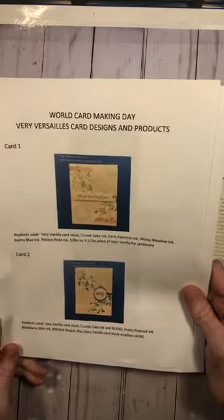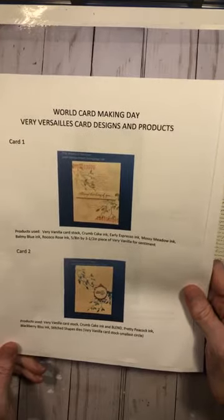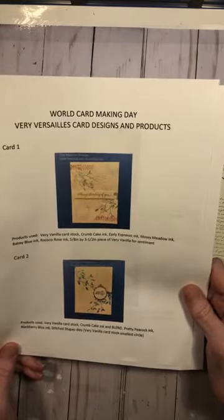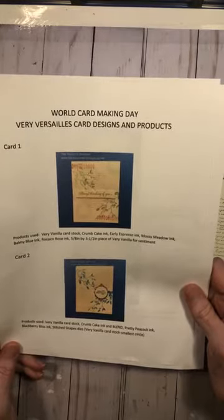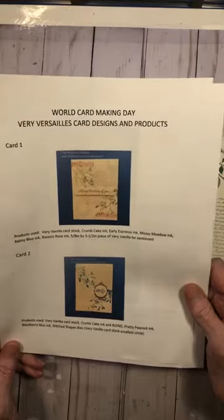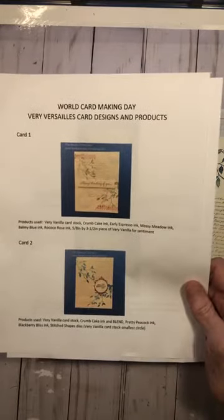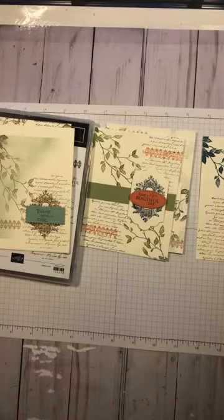All right, so that was what I did. I did make a YouTube video of the World Card Making Day. If you look on my YouTube channel, you could go back and watch me making all these. And Dory too. Dory has a PDF for hers as well. So we're always trying to find ways to inspire you to keep on stamping.